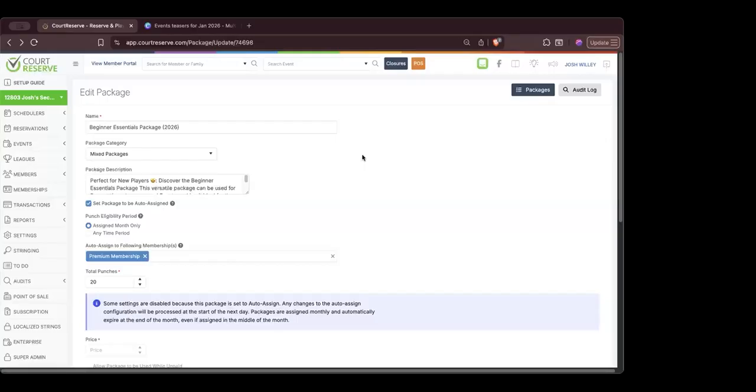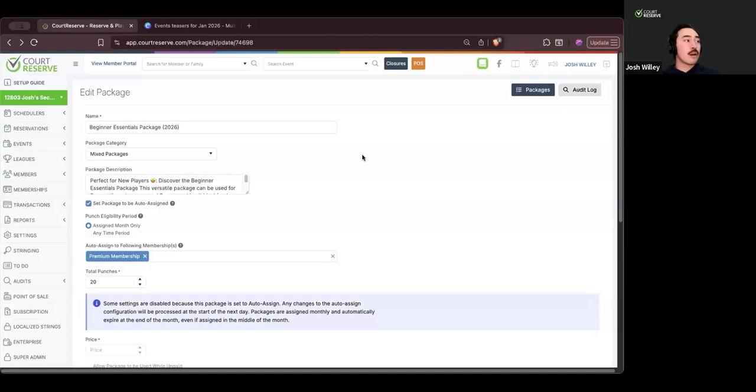Awesome. And then there's another question here about is there a plan to even break down events to where they can choose just one specific class instead of like every adult event category? Yeah, so right now there is not a way to do that.